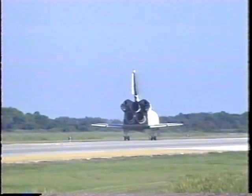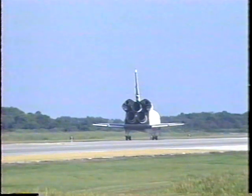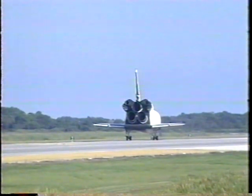Houston, Endeavour, we have wheel stop. Roger, wheel stop. Endeavour, congratulations on a highly successful and historic mission. Stand by for post-landing deltas. Thanks, Kenny. Endeavour, Houston, no post-landing deltas. Your go for the nominal timeline.